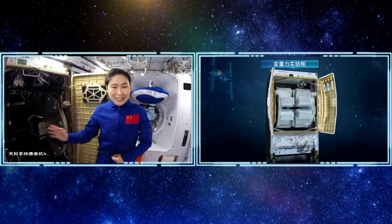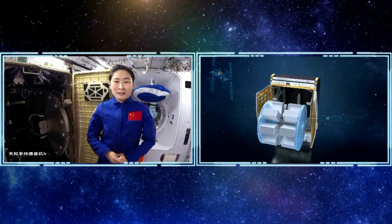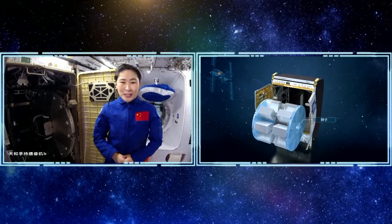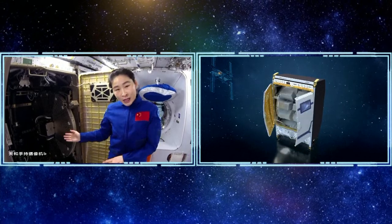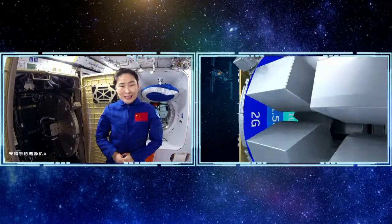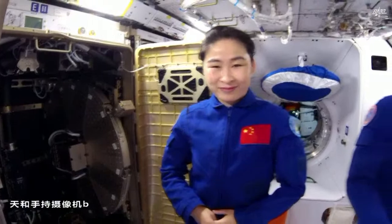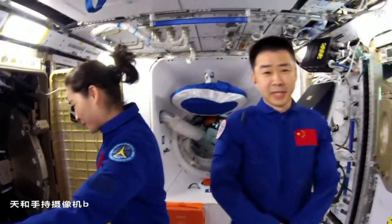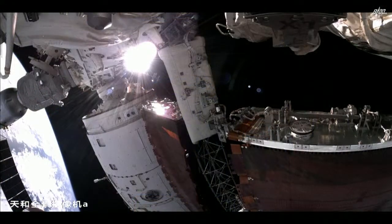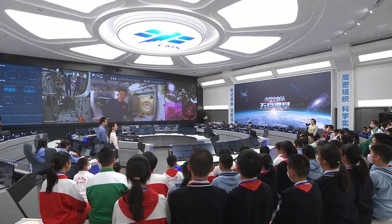For this one, we are talking about the centrifugal force. So we are able to provide a gravity environment. By using these experimental gravities, we are able to conduct different kinds of experiments related to biotechnology, gravity effects, and also fluid items. So this is the introduction. Any questions?